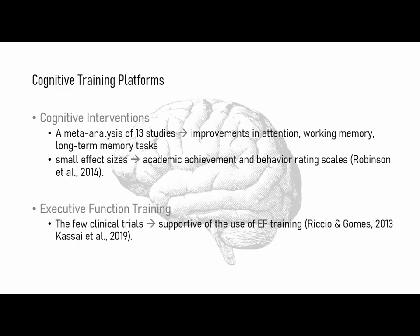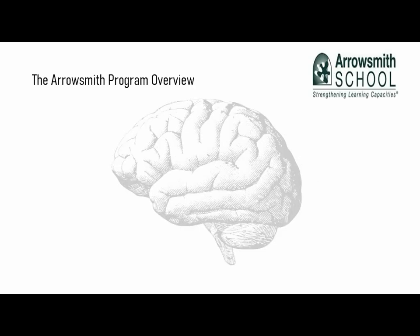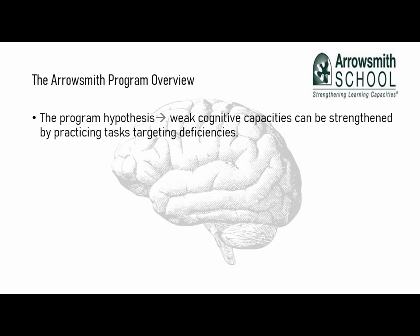In addition to cognitive interventions for neurodevelopmental populations, there is growing general interest in the potential utility of executive function training. Among the many cognitive and executive function interventions being studied today is the Arrowsmith program. The Arrowsmith program is centered on the hypothesis that weak cognitive capacities can be strengthened by practicing specific tasks.